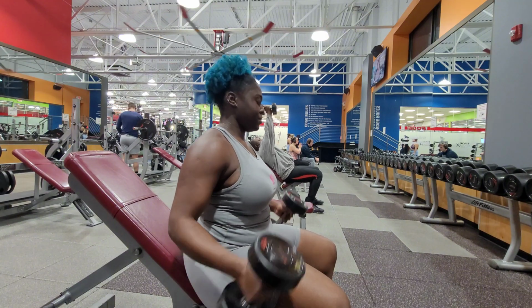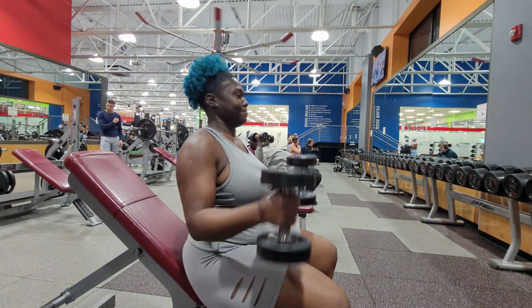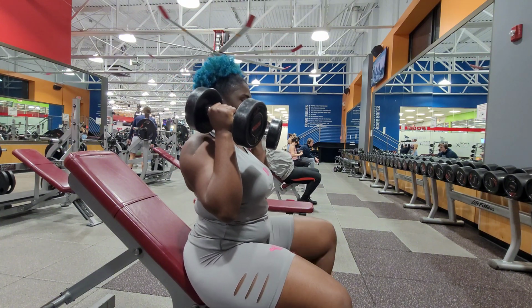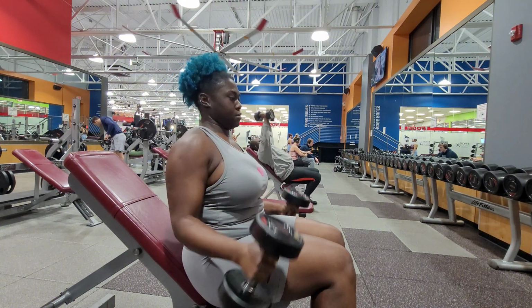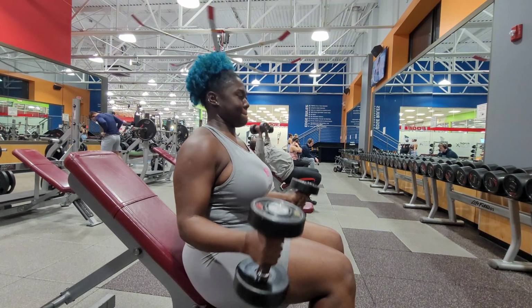After was dumbbell curls. Boy, oh boy, oh my goodness, another one. Again, this is my first week in the gym. I just watched a bunch of videos. I didn't know. Oh my god, first of all, these are way too heavy.